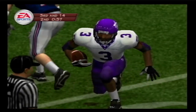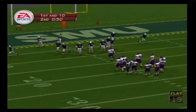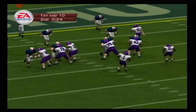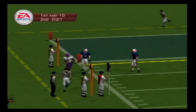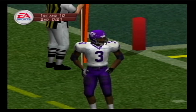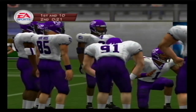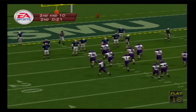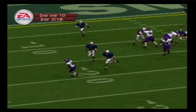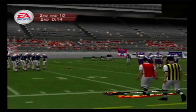Number 1 throws complete to number 3 for a 24-yard gain. First and 10 at the 11-yard line. Second and 10 at the 11-yard line. Complete to number 22 for a short loss.